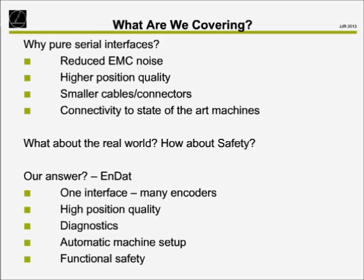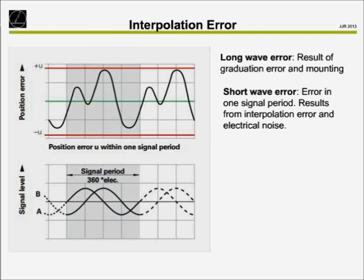Moving on to the meat, here we go. What we have here are two little pictures. And what we're going to talk about is long wave error and short wave error. With long wave error, that is what we would quote, we say, plus or minus 5 micron for this 5-meter scale. And what we mean is that's the result of our work in making the graduation, so how good are those lines, how well are they spaced, and also errors due to mounting. So the long wave error is all the coupling of mechanical and production and everything, all that error, we say.